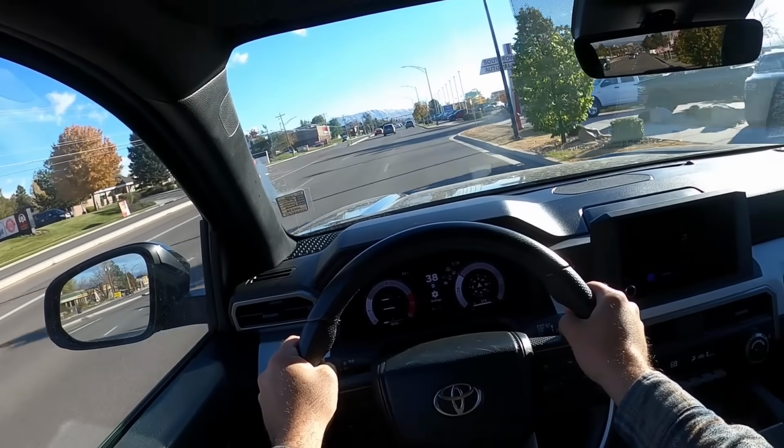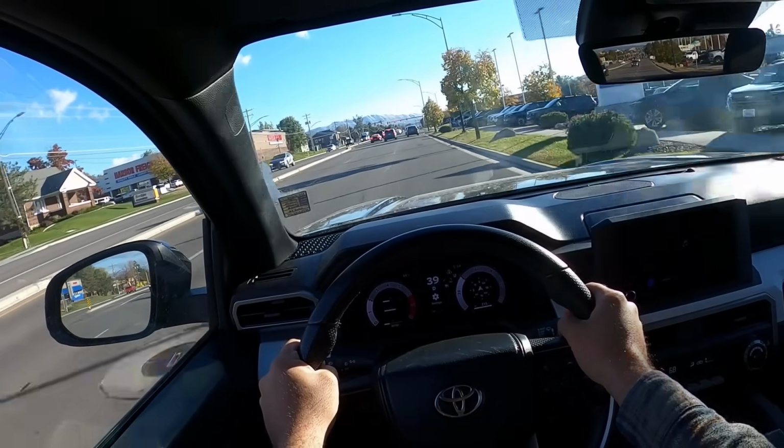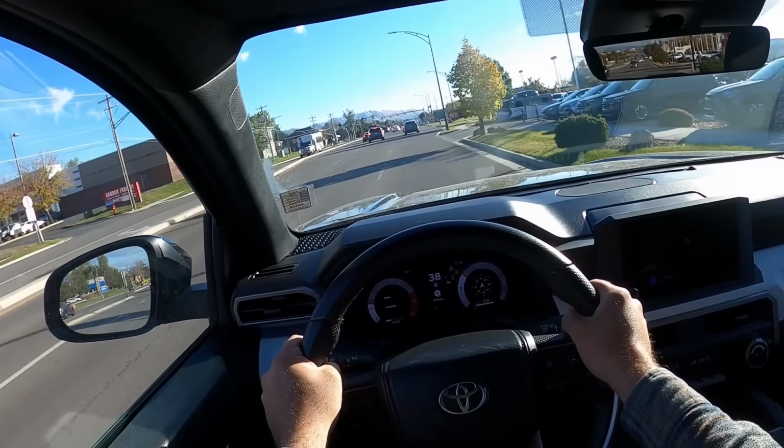Performing just like the new ones. Yeah, super smooth with the power band. It's not skipping a beat.